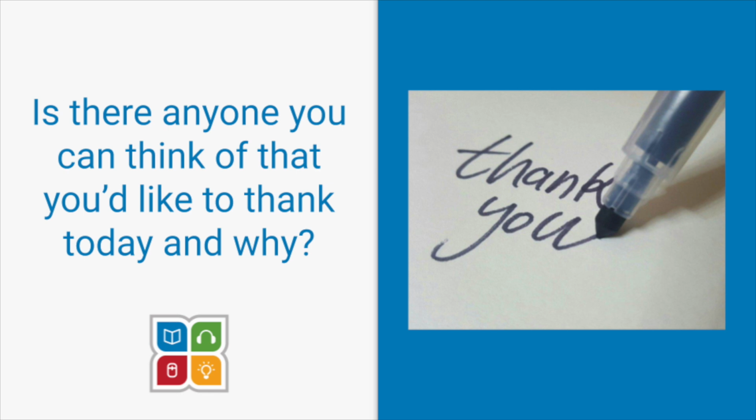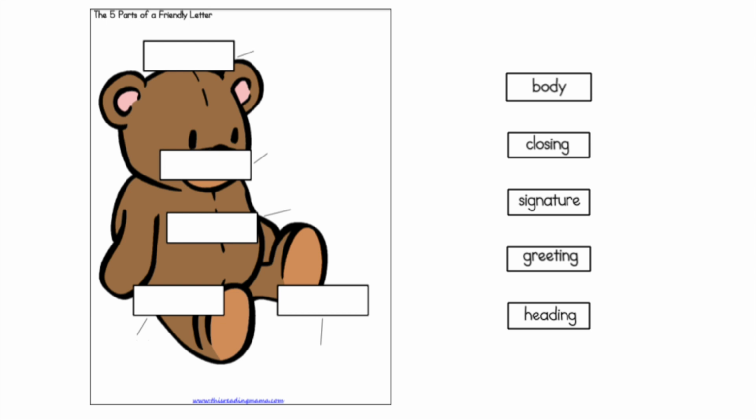And now, let's turn it back over to the other Miss Megan, who's going to talk about all the different parts of a letter. Now that we have a better understanding of why we would write a thank you note, let's talk about all the parts that make up a letter. There are many parts to a letter, and the best way to remember what goes where is by using this lovely teddy bear image. This is from a blog called This Reading Mama, and it shows the 5 parts of a friendly letter.